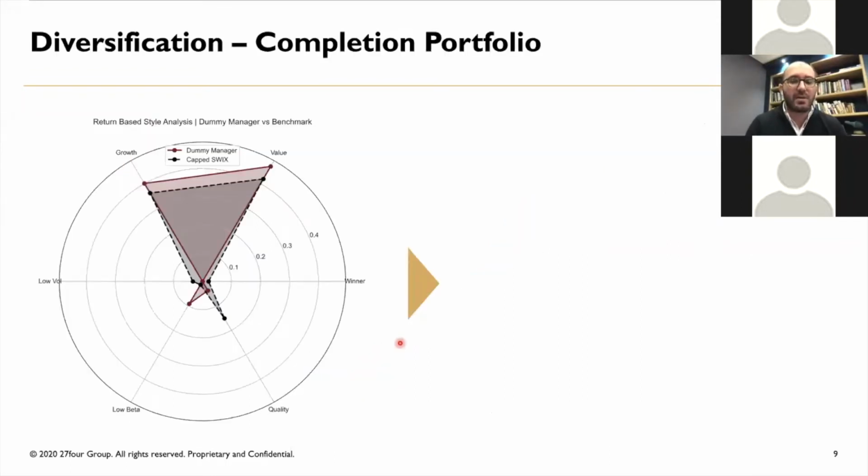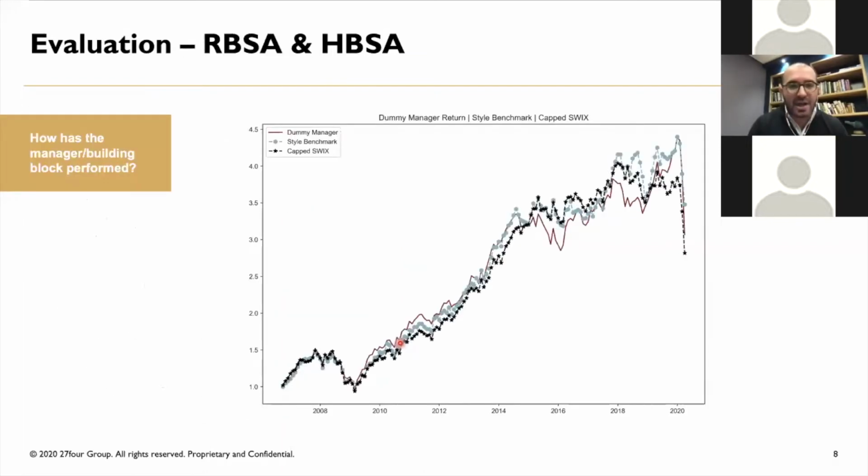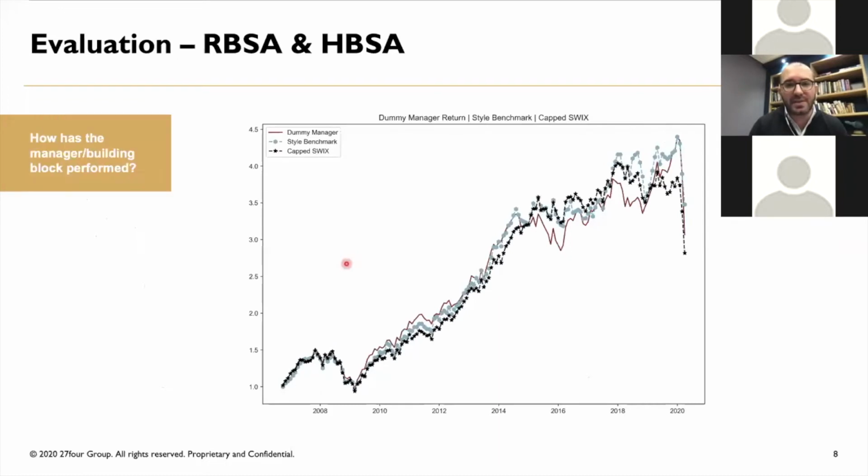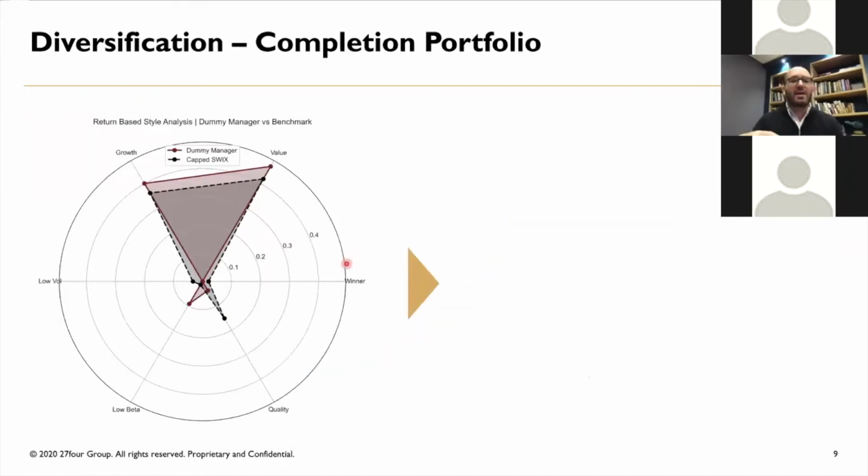So looking at this manager and everything that we've garnered so far, what we wanted to show you is that we like quality right now. It seems to be a very solid performing style. We're also big in favor of momentum. But the problem with momentum is that you always want to couple momentum with some form of risk mitigant. So we would weight towards low beta.